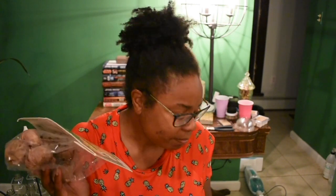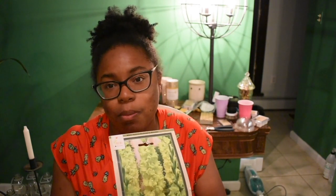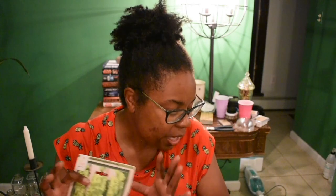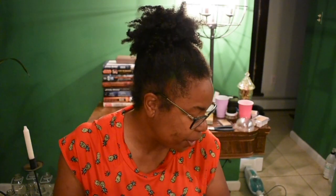So I got some green. I got some white because the other one has more white accents. I think I'm going to put one green bag in with the rest of the white, just to have a little bit of a pop of green. So that's what I'm hoping to do. I was really happy about that.